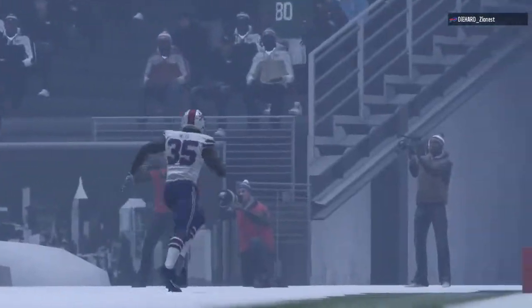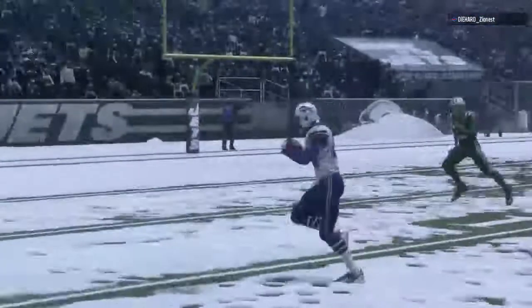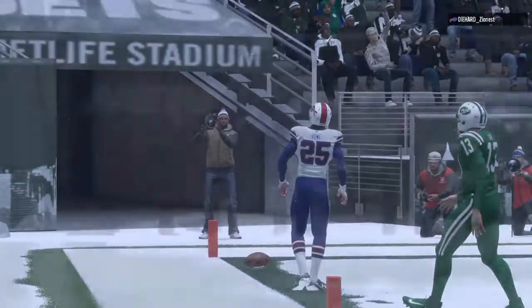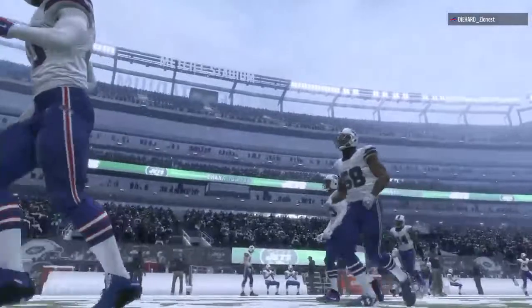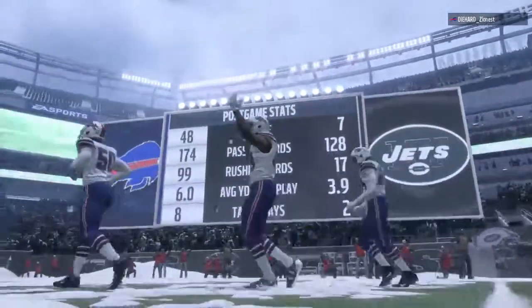So for the Bills, it's an 11th win of the year as they'll finish the regular season at 11-5. And now they'll await the final seeding for the playoffs ahead. Meanwhile, for the Jets, we'll have to see what happens as they're going to finish the year 10-6. And they'll get their shot at playoff football as they'll be on the road next week as a wild card.